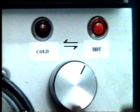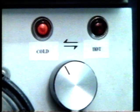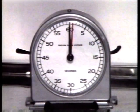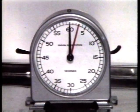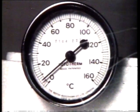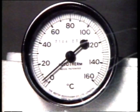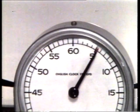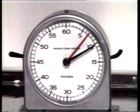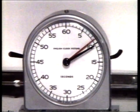Now let's change the conditions inside the cabinet to cold and dry, and paint an identical card and see how long it takes to dry. It's pretty cold inside, only 6 degrees. After 5 minutes, the sand sticks, so the paint's wet. After 10 minutes, the paint's still wet.